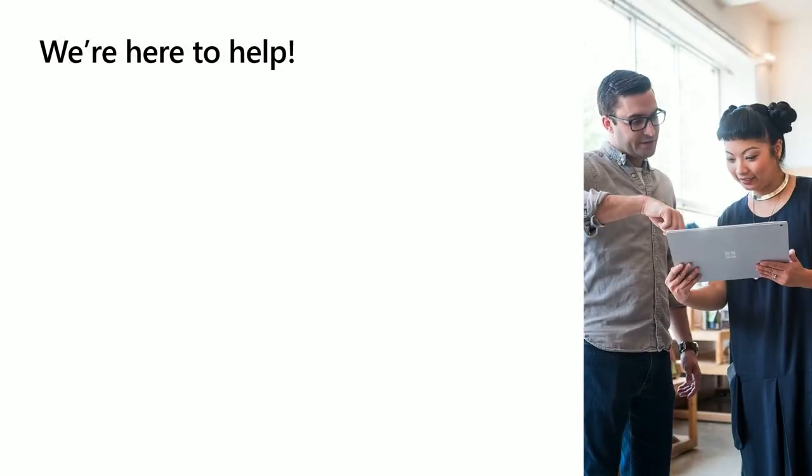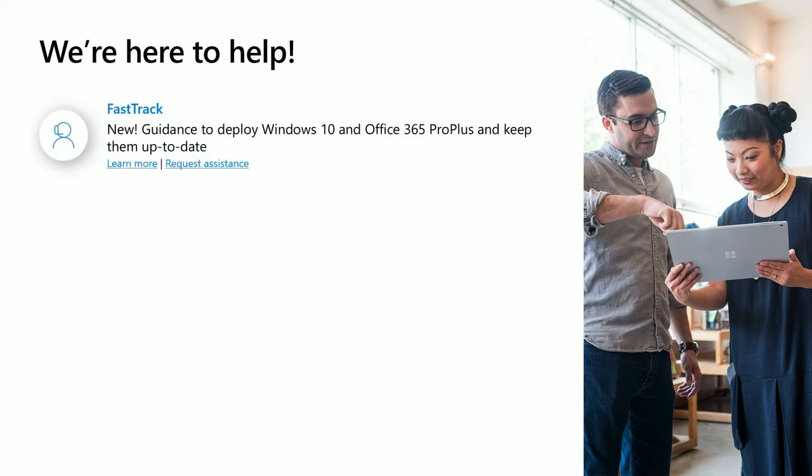So we're here to help you. If you are shifting to Windows 10, we have some resources that can help you. For deployments of 150 devices or more, we have the Fast Track program, which will provide you guidance and help come up with a deployment plan for you. I also noticed the other day that there's a booth down in the hub, so I highly recommend that if you're thinking you need Fast Track, drop by, check out their booth. We also have a link on this slide to some of the resources.